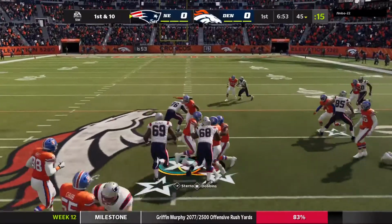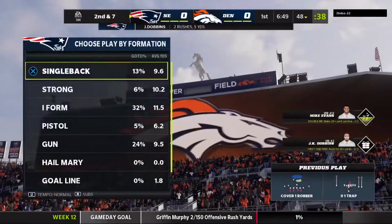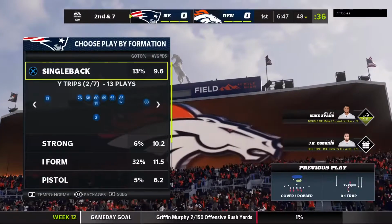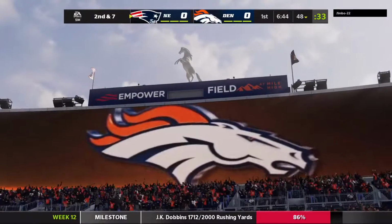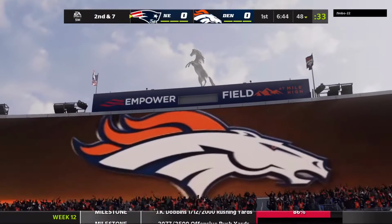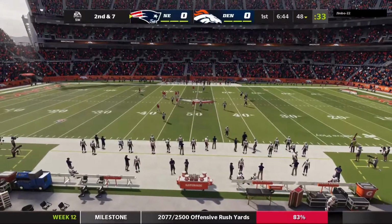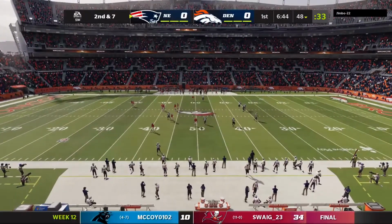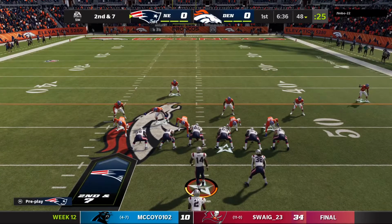Here's a give to Dobbins. And he'll work this forward for about 3 at second down. Well, that's just a pile of bodies there, and that's when you kind of find out who's a tough guy, right? Who can stand up and make a play. It was only a 3-yard run, but for both sides, they had to walk away from that feeling like, okay, I can stand up when the going gets tough in here. 3 yards on that last carry. Here's 2nd and 7.